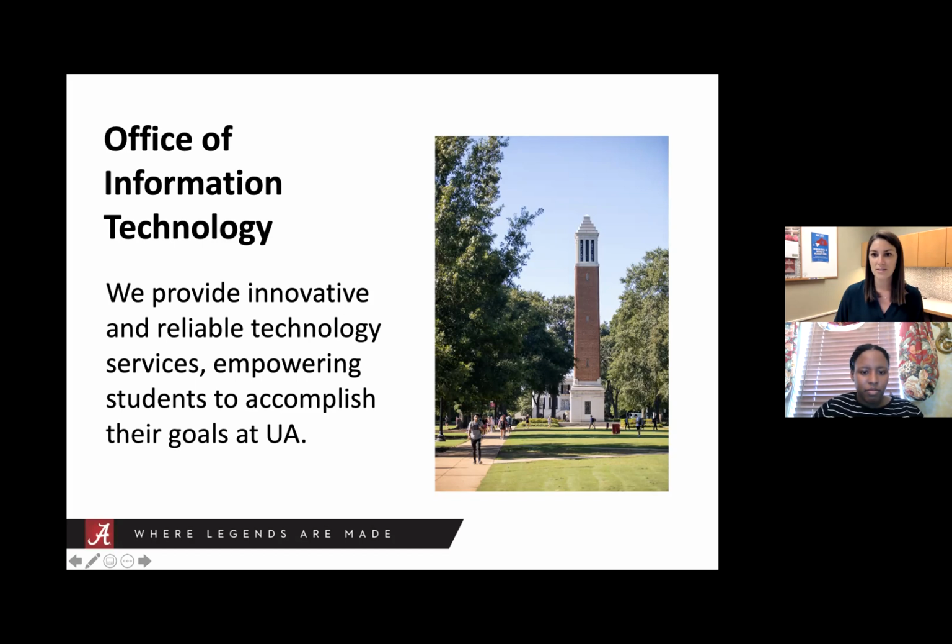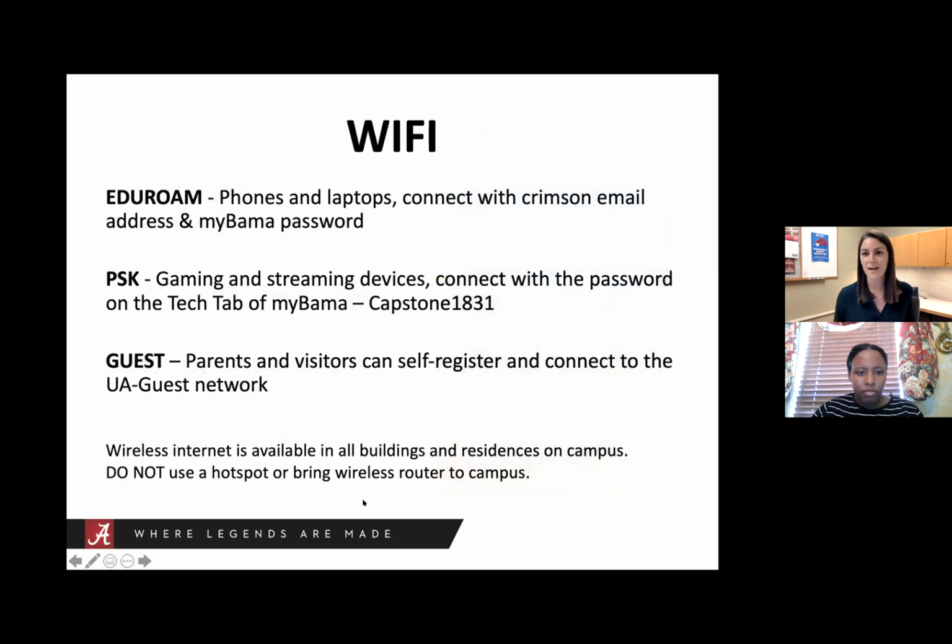First, we'll talk about the service that most students know us by, and that's Wi-Fi. We got to stay connected, right? We have a few different networks here at the university. First is EduRoom. This is our main campus network, and all students, even incoming students, can connect with their Crimson email address and their MyBama password. This is for all smartphones, tablets, laptops. Everything should connect to EduRoom.